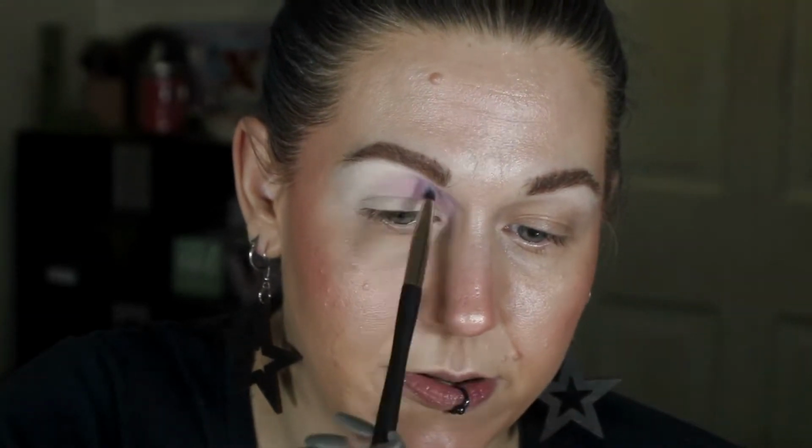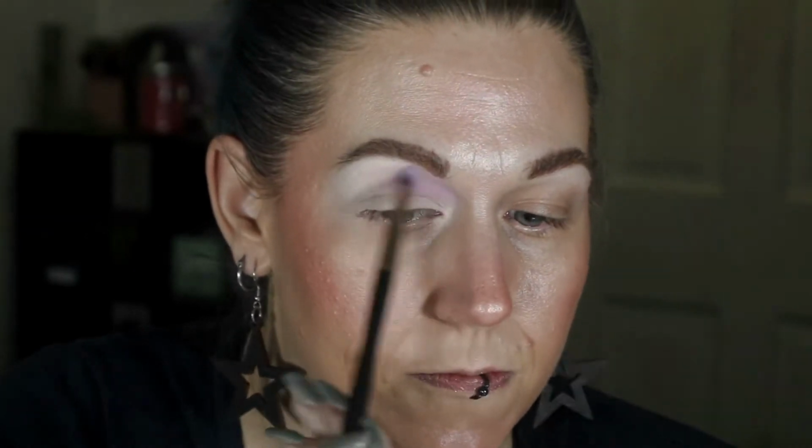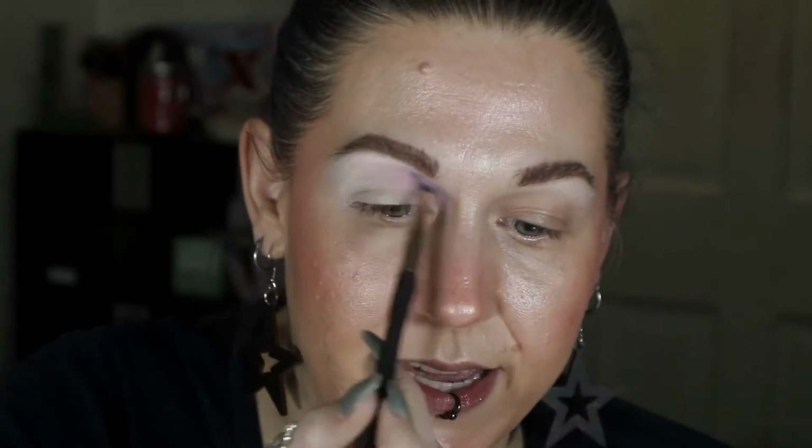I'm just going to go around with whatever is left on the brush, and blend this out so we don't have a harsh edge. I hope you can see what I mean, because it's so weird: it looks pink but it also looks purple. It's just an awesome shade.